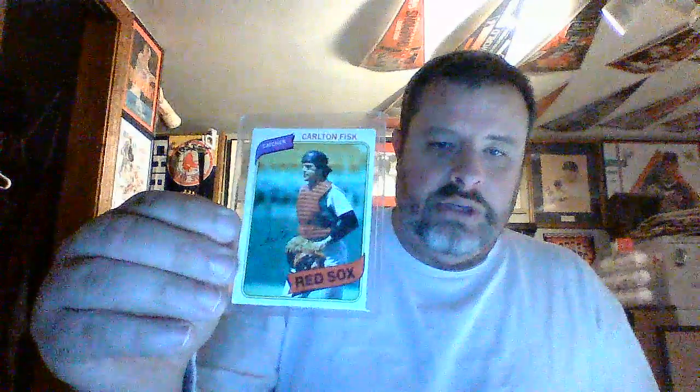Hit another card of Carlton Fisk. At first glance, it appears to be the 1980 Topps, but when you flip it over, it's the lighter background and it's in Canadian, so it's the 1980 O-Pee-Chee. I got this on Sport Lots from a seller with a bunch of other cards from the 80s and a few early 90s to make some dents on the want list. This was the final card I needed for my 1980 O-Pee-Chee set, so I was able to complete that set.